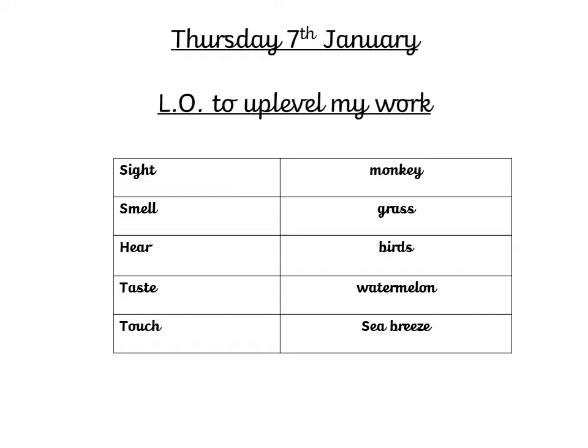So in today's lesson, we're just going to be having a look at our sensory plan in more detail. We're going to be trying to up-level and improve our work to make it even better. So that learning objective today is to up-level my work.